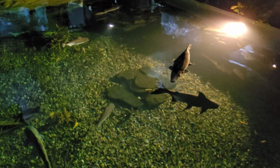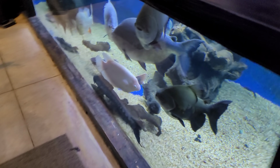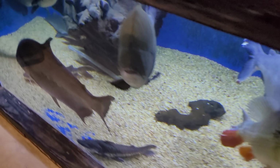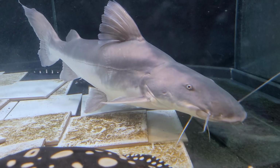So I have a few days before I go to Vegas for my brother's birthday that I want to go ahead and get some work done here. There's a few fish that are starting to outgrow their tanks, and I'm getting a little bit worried about them. This guy right here is getting absolutely massive.